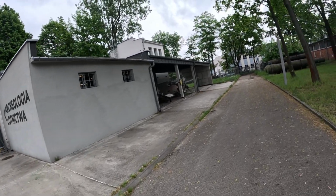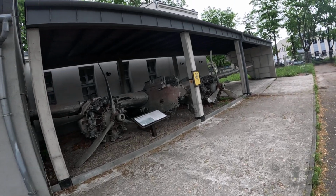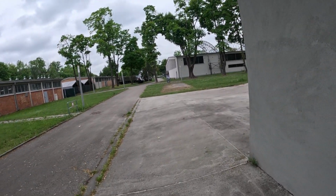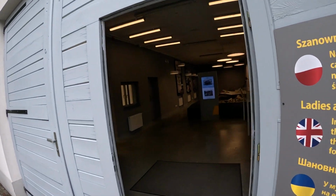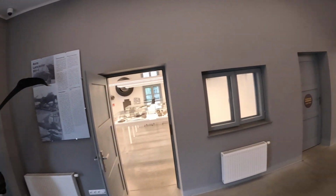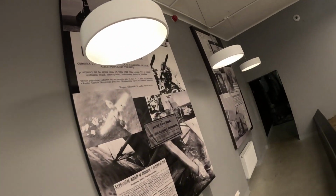Archaeology of aviation. Wow. Looks like aluminum because of the way it corrodes. You know, they use different alloys. Aluminum, magnesium, and some other metals. It's maybe more resistant to corrosion. Yeah, those early pioneers, they didn't live a very long life.